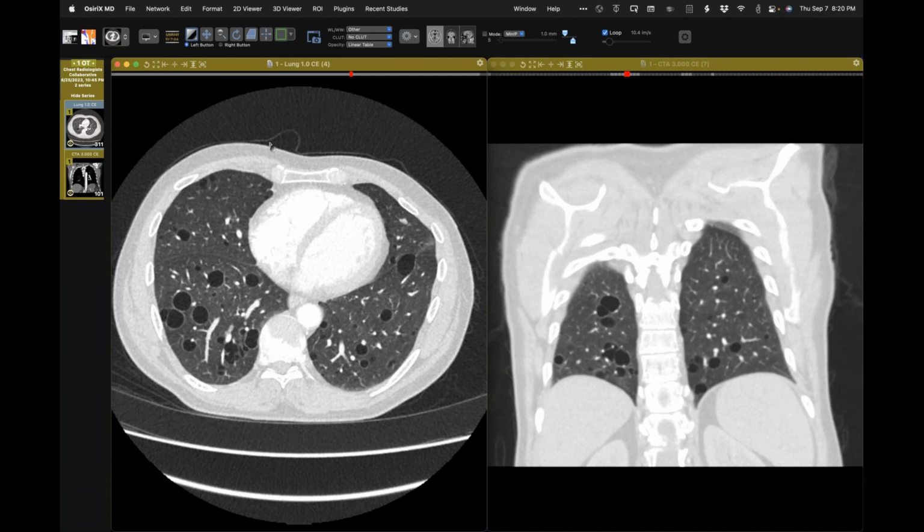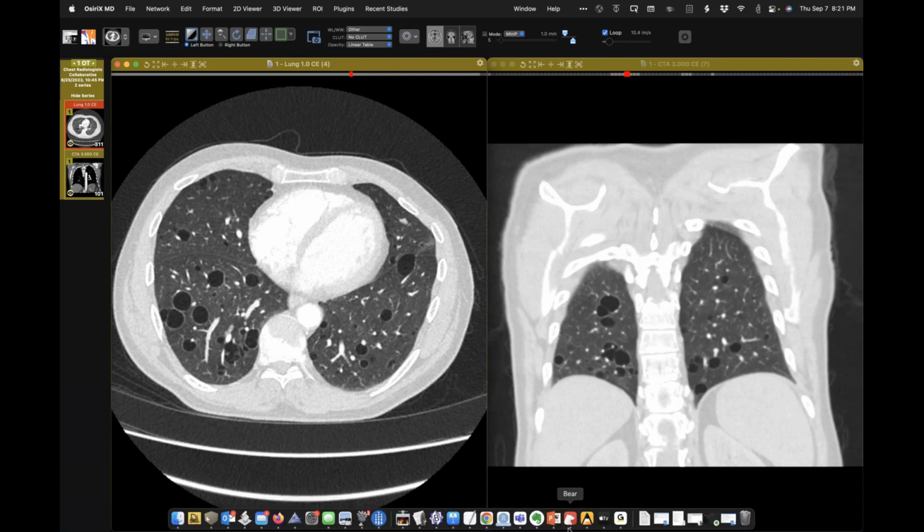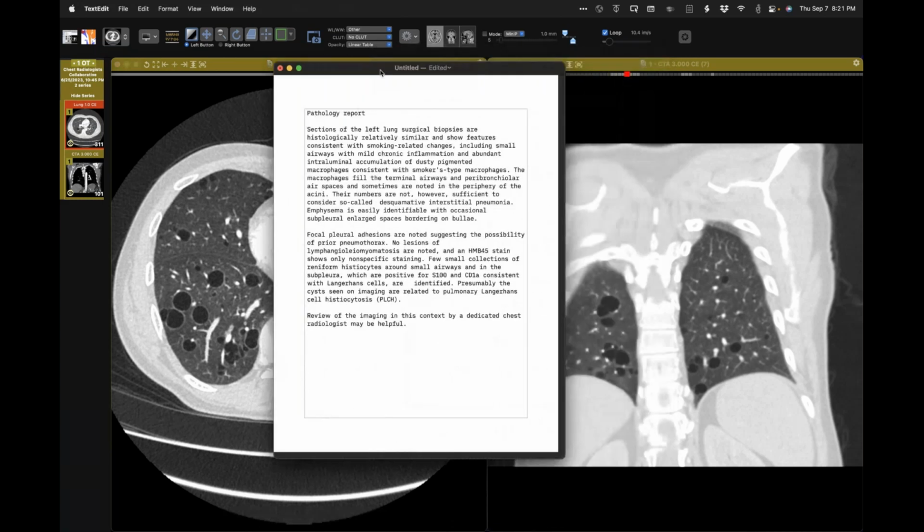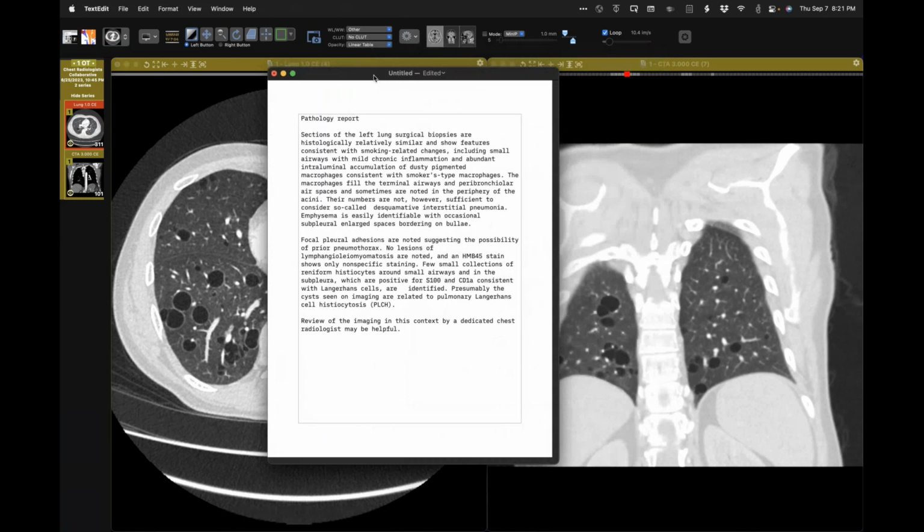And my pathology colleague said, "Oh, I've got this nice case of PLCH, but there's some kind of odd things about it." So let me go back to show you the pathology report initially. I should mention a 40-pack year history of smoking and still a current smoker. So we have, under the microscope, smoking-related changes, pigmented macrophages, smokers' macrophages. Emphysema is easily identifiable with occasional subpleural enlarged spaces bordering on bullae. Interesting description.